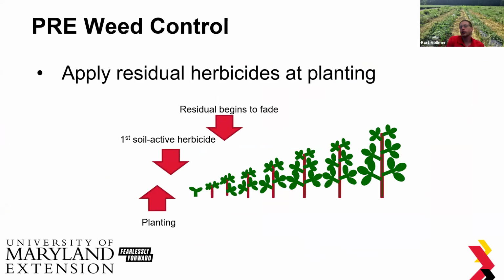Why at planting, or as soon after planting as possible? With a crop like soybeans, you really don't want to apply your residual herbicide 2 weeks along with your burndown treatment. You want to apply it right when those soybeans go into the ground, because that residual herbicide is only going to last you about 4 weeks. So if you're applying your residual with your burndown treatment, you've only got 2 extra weeks before that residual begins to fade, and you're going to have to apply that post-emergence application.